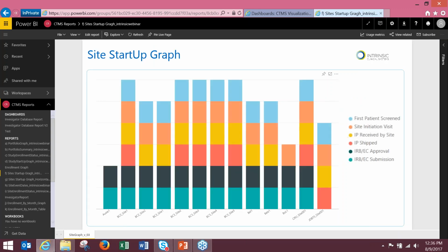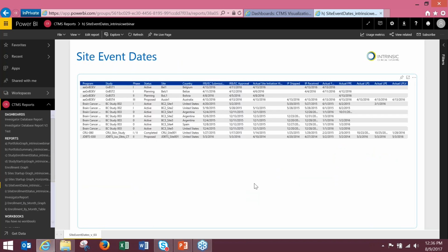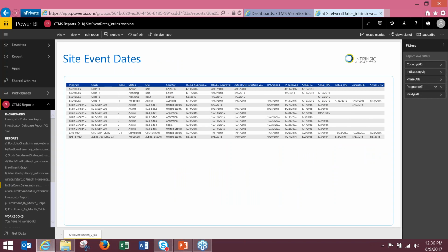Next up, we have the site startup graph, which is very similar to the study startup graph, triggering off of these milestones. Next up, we have the site event dates. This is a tabular report showing you the information. You can filter on any particular study, phase, indication, country, anything you would want to filter out so you can see exactly what you were looking for.